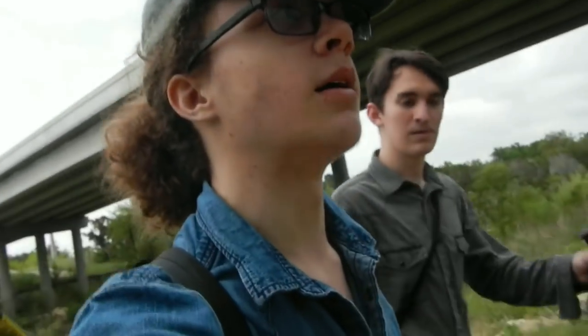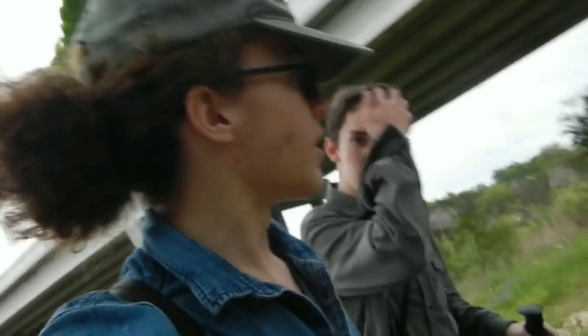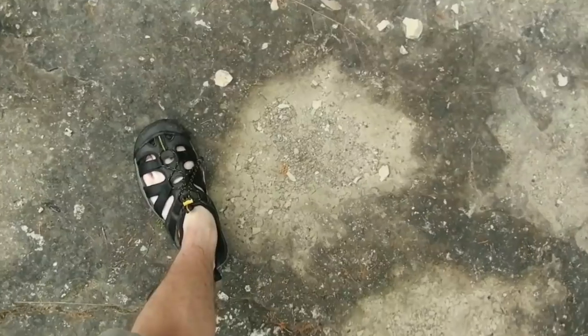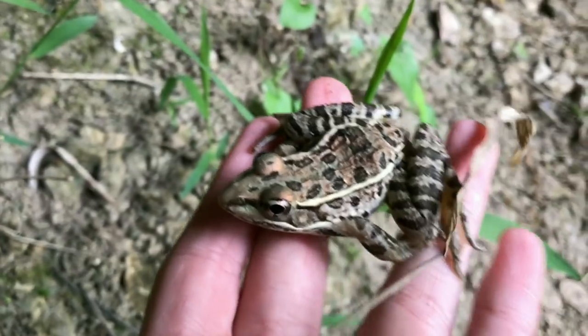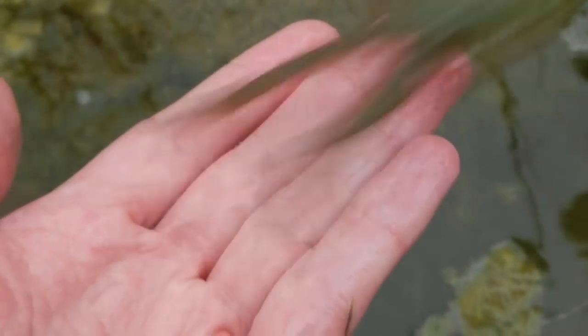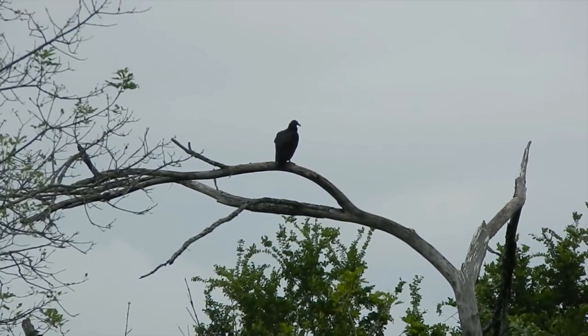Alright guys, we have officially made it back. We're headed back up to the highway. I would call that a successful trip, right? I would have to say so as well. At least 2 different species of dinosaur tracks, 1 species of snake, 3 species of amphibian, a lizard. It's a dead lizard given that, but and some crazy birds too.